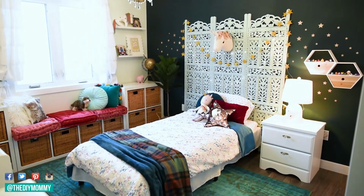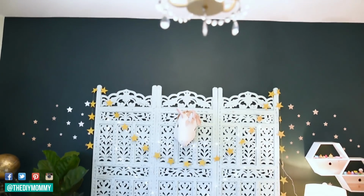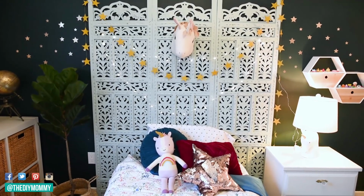I am loving this deep, deep teal wall. This really sets the stage for the room. She wanted her whole room this color, and I said, why don't we do just one feature wall? The rest of the room is just a shade of this feature wall. It's a lighter greenish blue gray color, and I really like how it turned out as well.